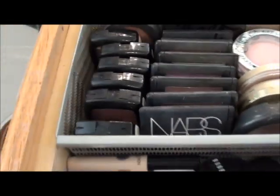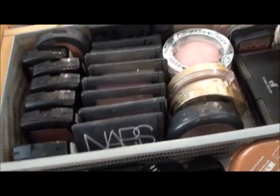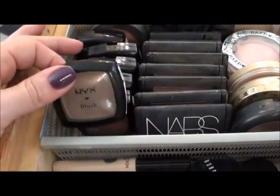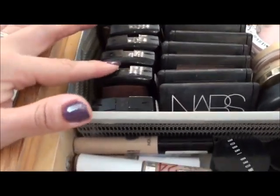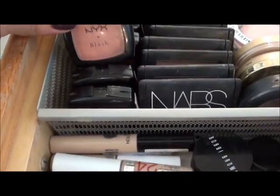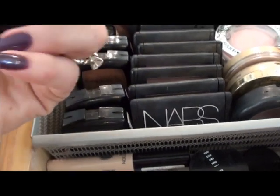Then this is my blush collection. It has gone crazy. So these are all my NYX blushes. This one is taupe, and that's what I use for contouring. And then I have Pinched, don't know. It's either peach or terracotta. Peach.